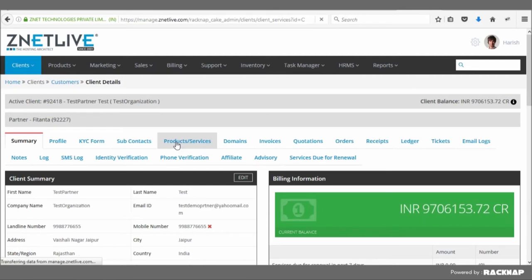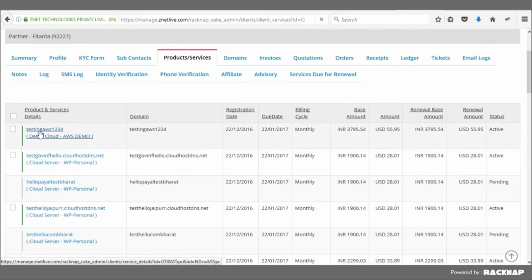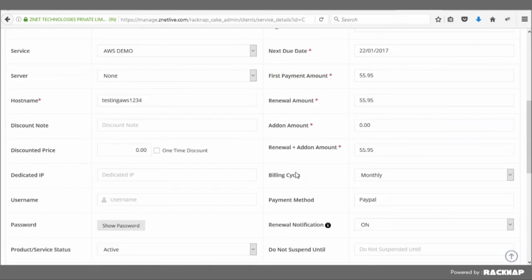Now this what you see is the single view dashboard of your client that contains, including but not limited to, client summary, all products and services purchased from you so far, billing related information, and logs of all sort of communications done by your organization with the respective client. Under the Products and Services tab you see is the recently purchased service from you by the client. Clicking on this service, you as an admin can see entire information related to this service and the order.